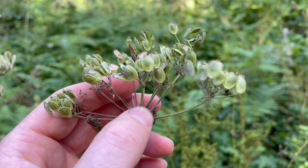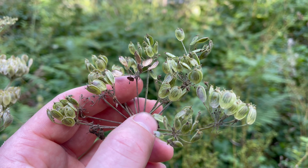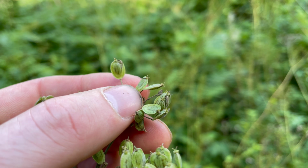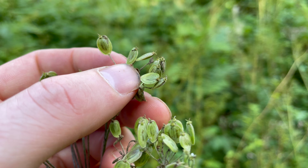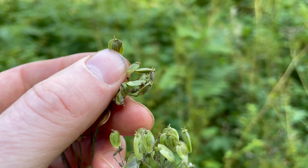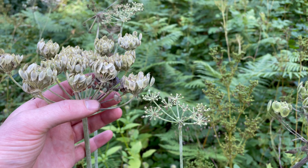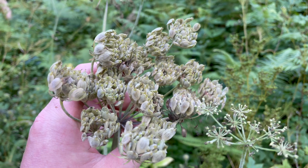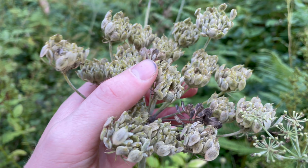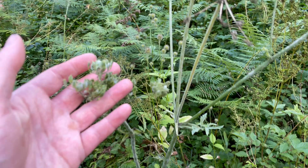So as I've said before, you need to be extra careful with this plant. Make sure you can tell the difference between this and some of the other dangerous members of the family. With common hogweed, you can see the seed casings are quite flat, and they're like a disc with the seed in the middle and then two wings on the side. And common hogweed is a really common plant in the UK. You can find it almost everywhere, and you get a lot of seeds on each plant.